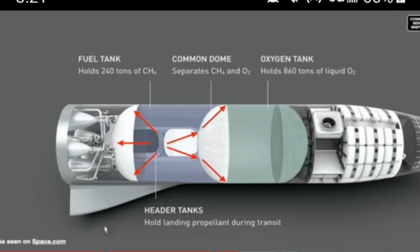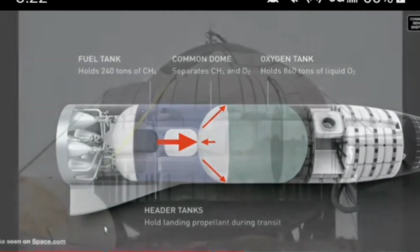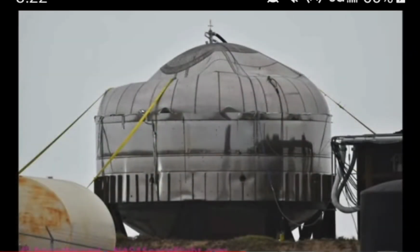So when the tanks are at equal pressure, the methane is going to be forced into corners at the outside skin, trying to push its way out. If the methane tank is pressurized greater than the oxygen tank, it will want to buckle the dome under the pressure until both sides are equalized.